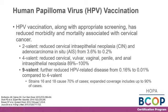So looking at the vaccination, HPV vaccination along with appropriate screening has reduced morbidity and mortality associated with cervical cancer. Currently there's only the 9-valent, but a lot of the studies come from previous versions of the HPV vaccine, whether the 2-valent or the 4-valent. Those studies have shown that it can reduce the incidence of CIN, which is cervical intraepithelial neoplasia, the precursor lesion to cervical cancer, as well as adenocarcinoma in situ, from a baseline of 3.6% all the way down to 0.2%. 4-valent studies have reduced various types of cancer and pre-malignant lesions by upwards of 89 to 100%. And studies with the 9-valent have shown that it has further reduced HPV-related disease from 0.16% to 0.01%.